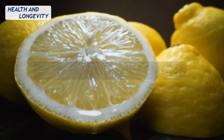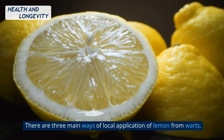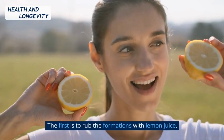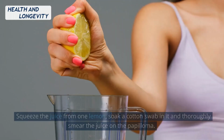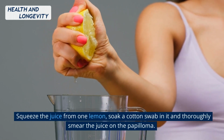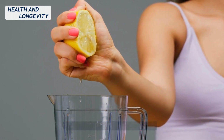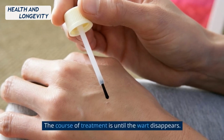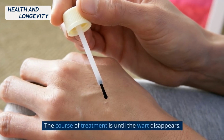How do you use lemon? There are three main ways of local application of lemon from warts. The first is to rub the formations with lemon juice. Squeeze the juice from one lemon, soak a cotton swab in it, and thoroughly smear the juice on the papilloma. Repeat this procedure up to 5 times a day. The course of treatment is until the wart disappears.